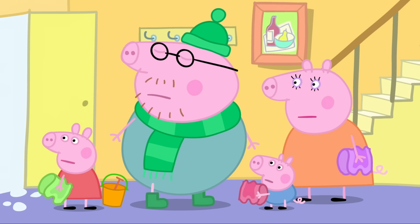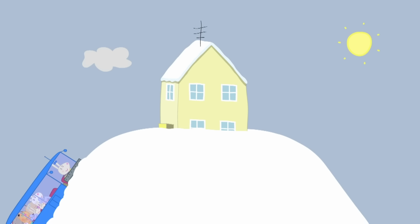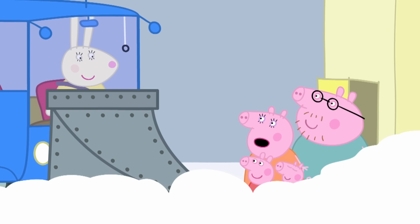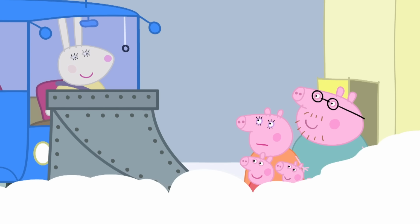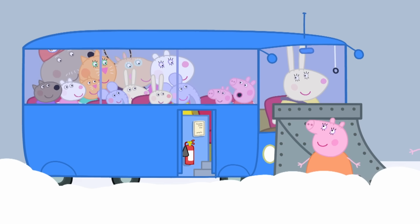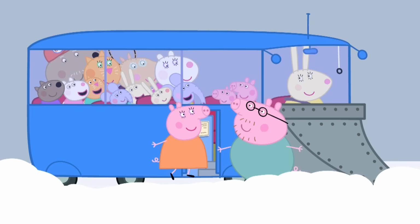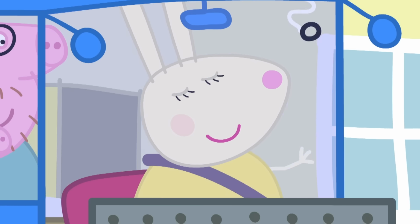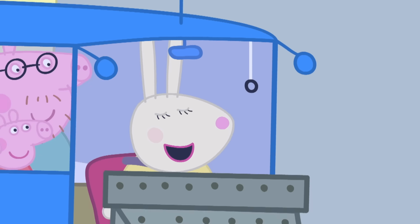Oh. Miss Rabbit's coach has arrived at Peppa's house. Goodness me! How did you get through all that snow? With my big snowplow. Snowplows push the snow out of the way. Hello, everyone. Hello, Peppa. All of Peppa's friends are going to the seaside too. Next stop, the seaside. Hooray!